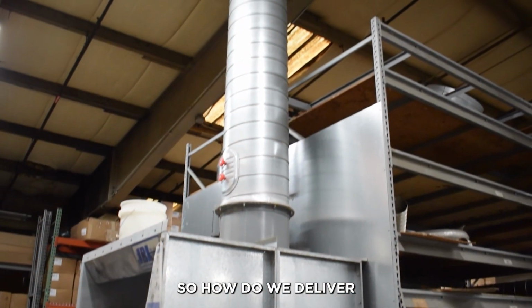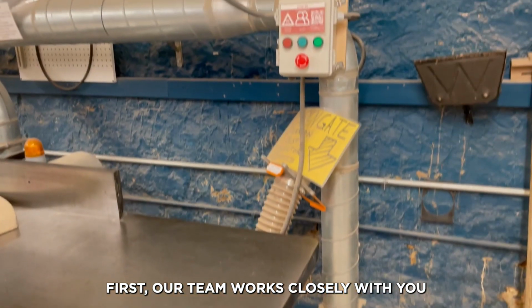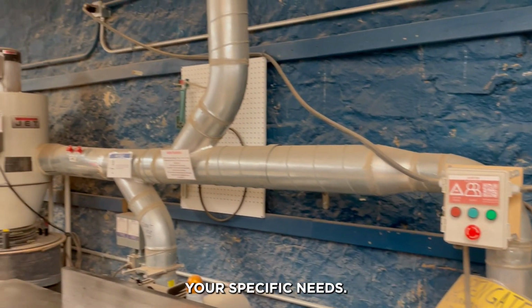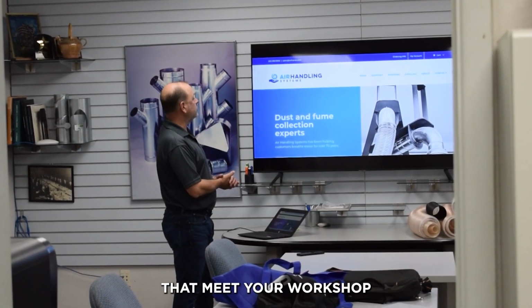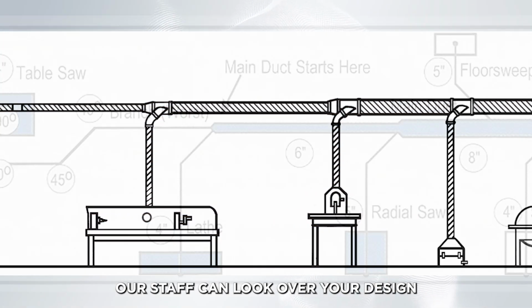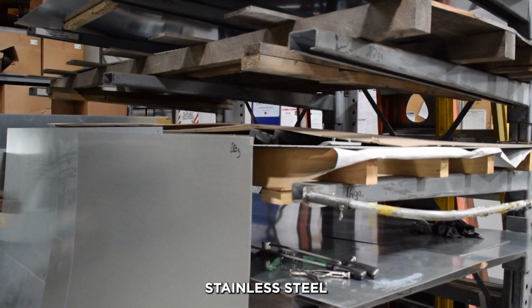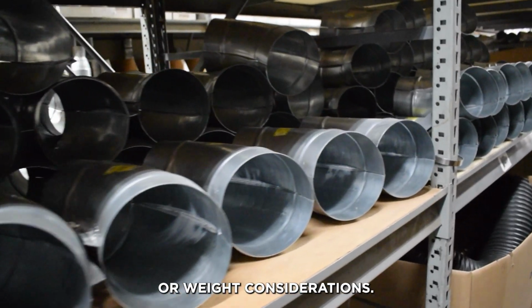So how do we deliver on our promise of clean air solutions? First, our team works closely with you to assess and understand your specific needs. The goal is to provide the right solutions that meet your workshop ventilation requirements. Our staff can look over your design and make recommendations. The solution could be galvanized steel, stainless steel, depending on durability, corrosion resistance, or weight considerations.